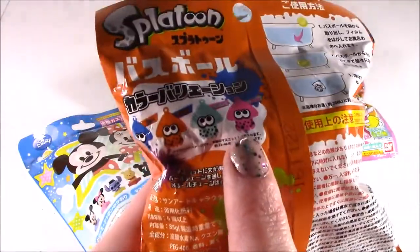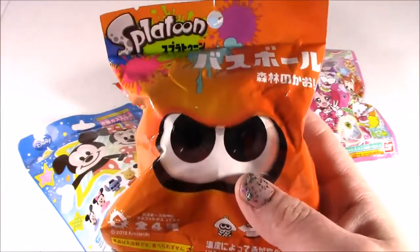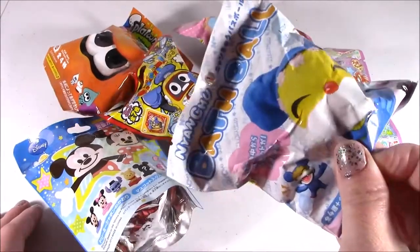Here are the little toys we can get. And I'm curious if they're squishy. I don't know why they look like little squishy toys. Gonna find out too. Hi, the squishy teenies. Brace yourself for some bath bomb craziness.